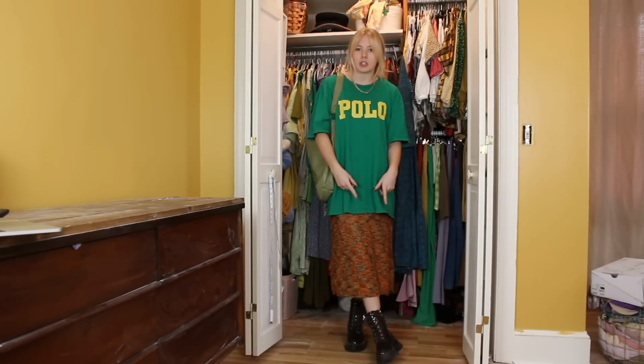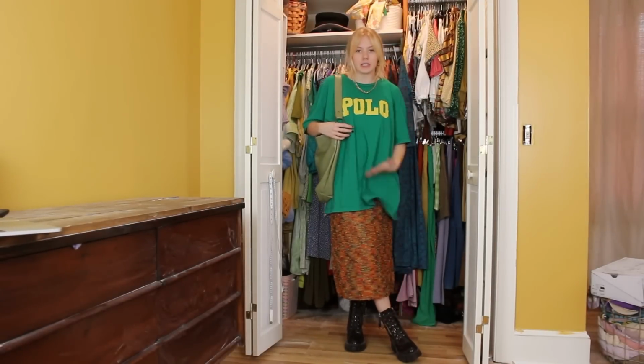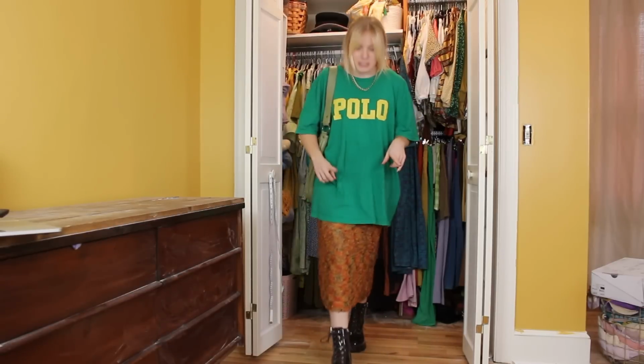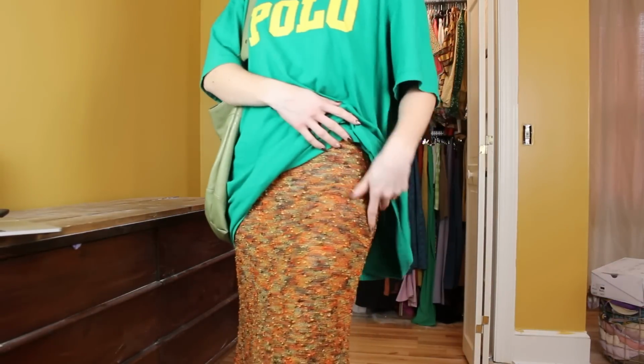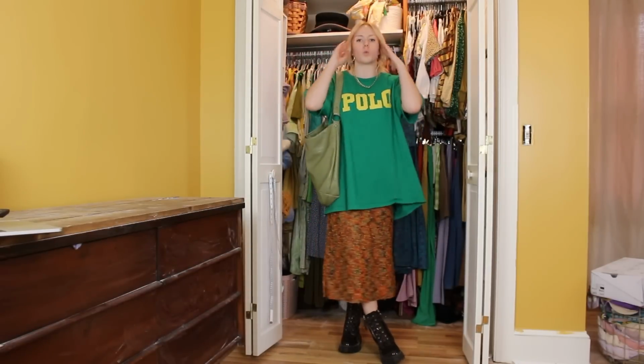And then toss on some really chunky boots because I like to balance an oversized top with a chunky boot. Did a big old green tote because I just liked the colors that it brought to this. And my favorite part is that this dress does have some little green designs in it, and so this shirt and the yellow in the shirt just play with those colors really nicely, and so it does still feel like it works together.